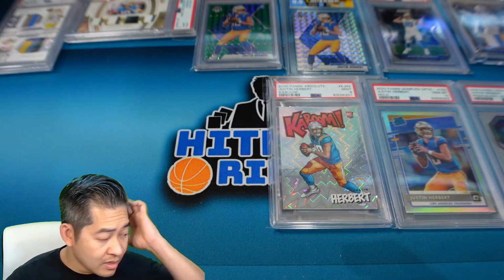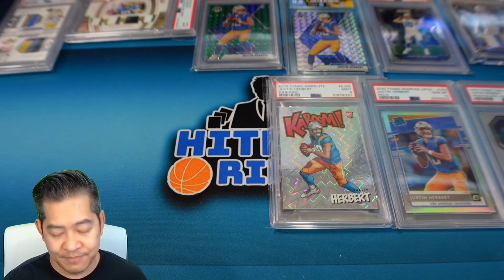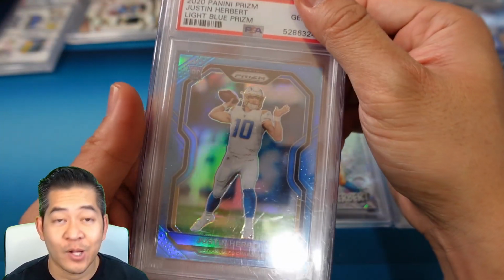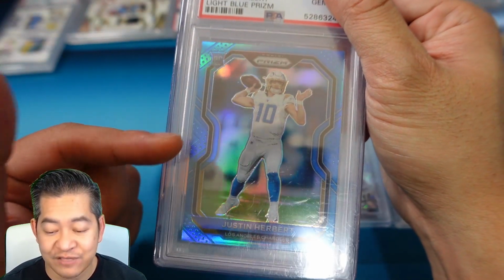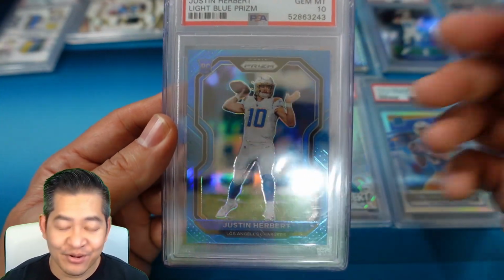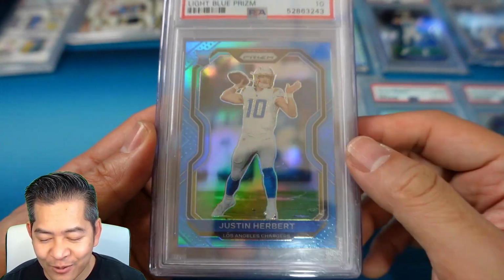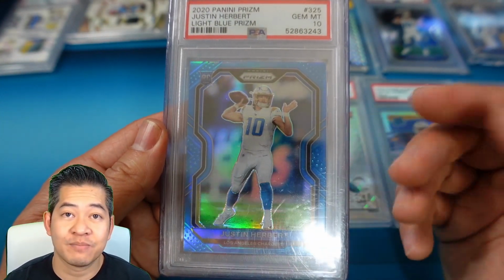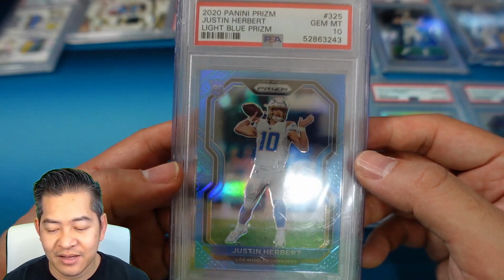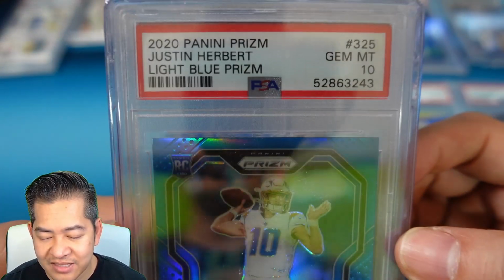So next card is my very first Herbert, and I don't know if you guys have been following the channel for a long time, but we pulled this from a hanger and submitted it, and it came back a 10. Probably one of my most favorite cards in my collection. Team color, light blue prism. These only come from the Prism retail hangers, and so kind of rare, not numbered, but team color in a 10.